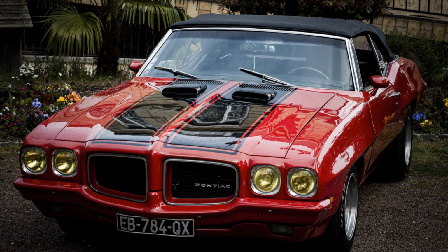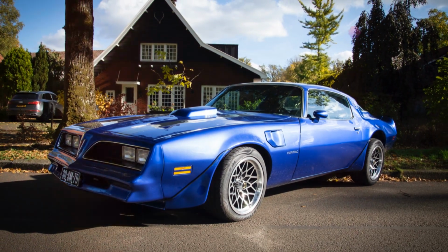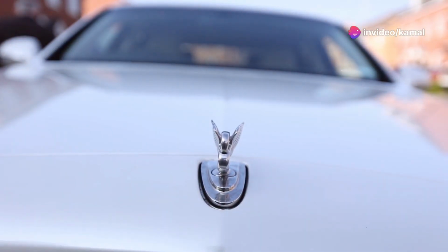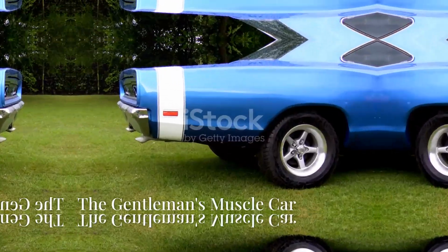It had a distinctive front end with hidden headlights, a shaker hood scoop, and those iconic stripes that ran the length of the car. And then there was the screaming chicken decal on the hood. The Trans Am was a car that was meant to be seen and heard.